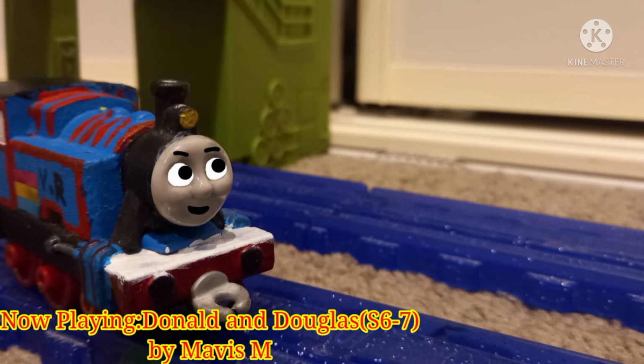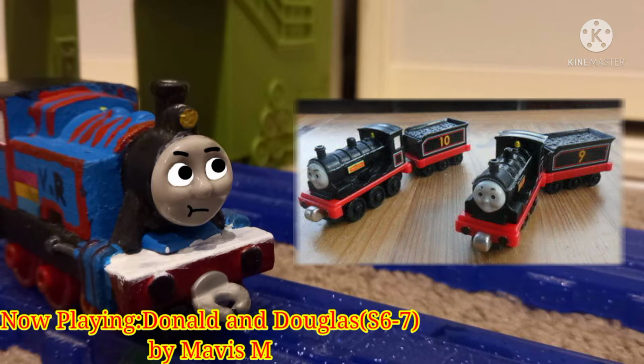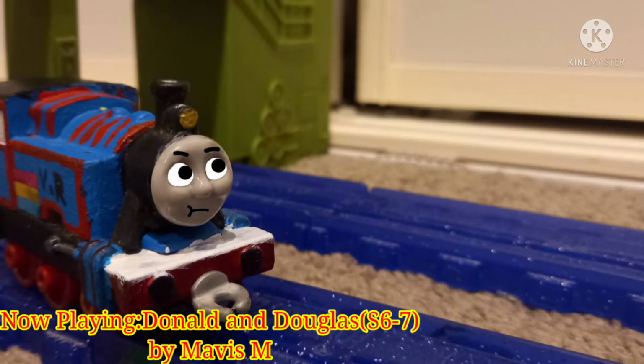And it wouldn't be too long till Donald and Douglas were released in the Take-Along range. And again, they didn't go through many changes once they were released. Mostly the only thing changing about them was the style of packaging they were in, and the fact that they never got a twin pack release, which is, in my opinion, a lost opportunity.